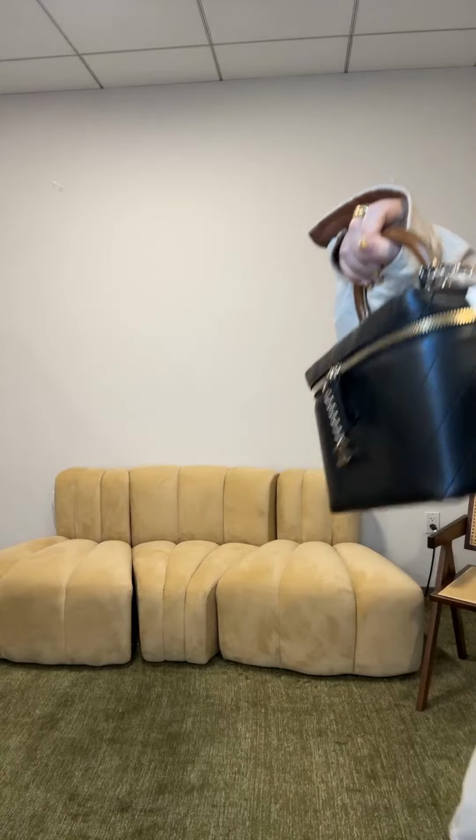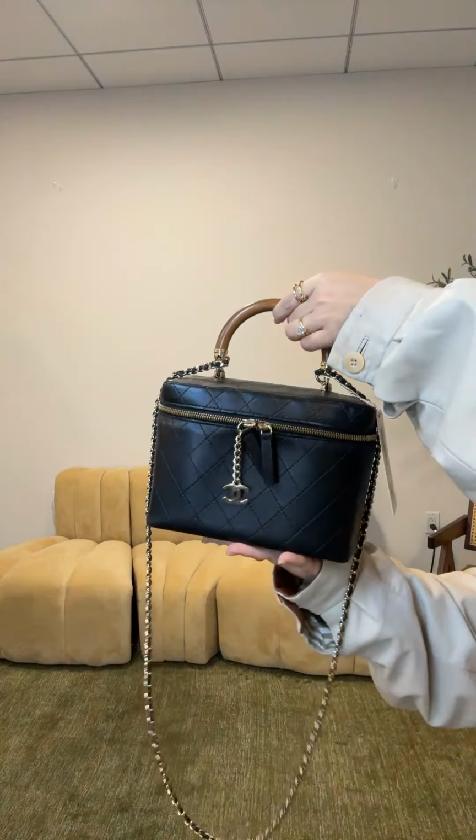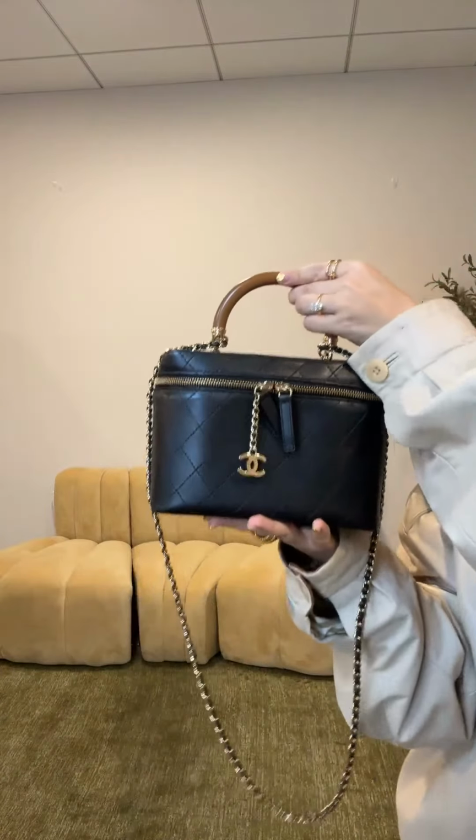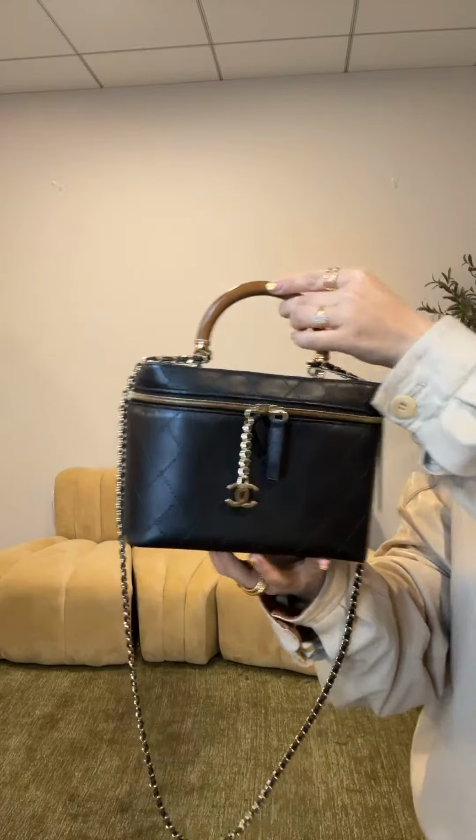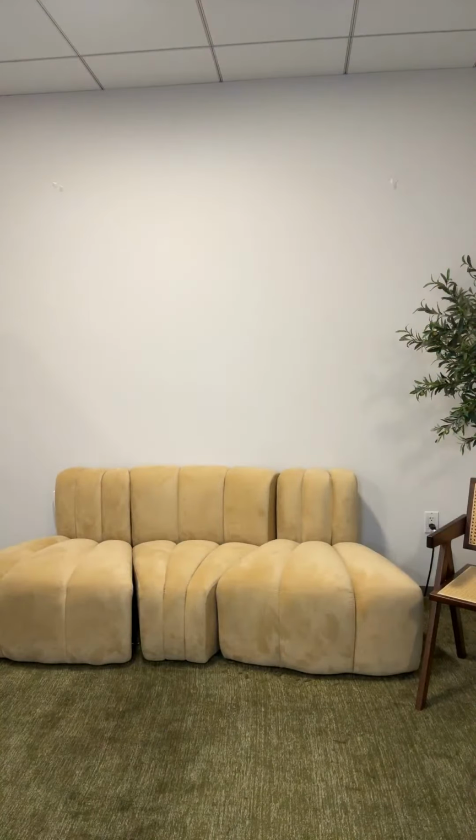And this piece, when she drops, this is the limited edition 18K Chanel lambskin knock on wood vanity case. And she is going to drop at $31.99. $31.99. Okay, next up, where shall we go? Where are we heading?